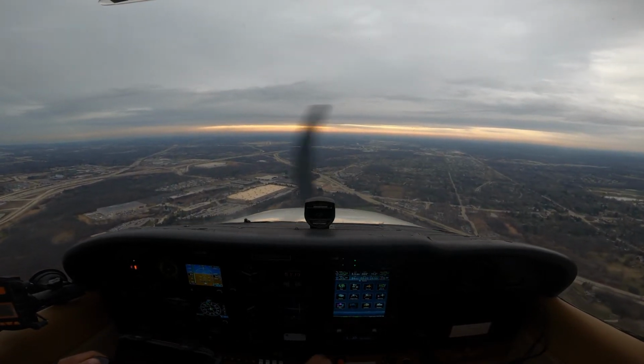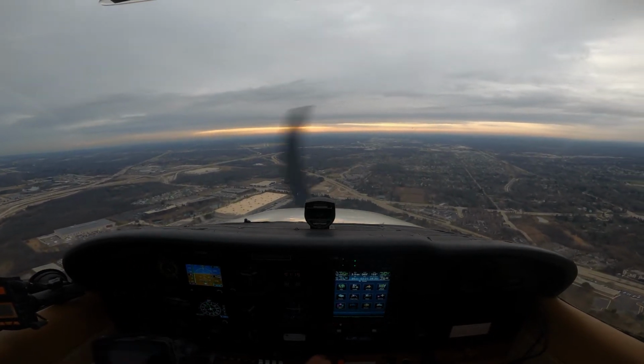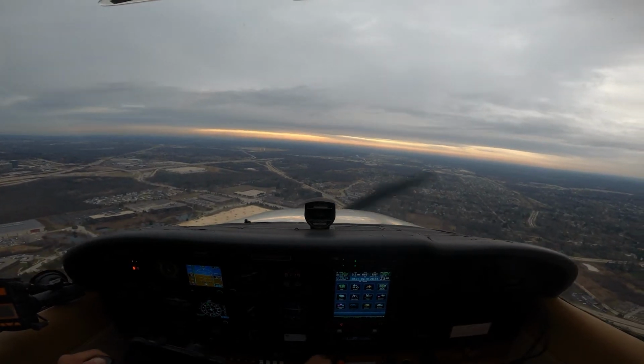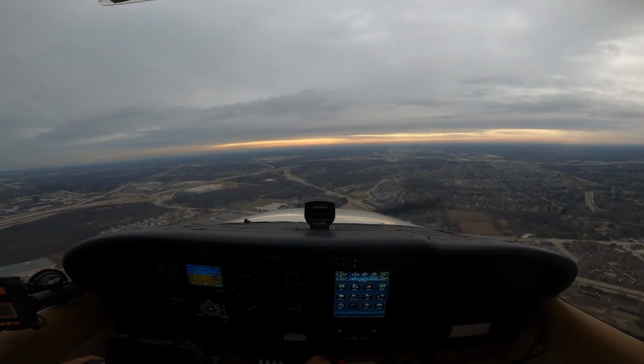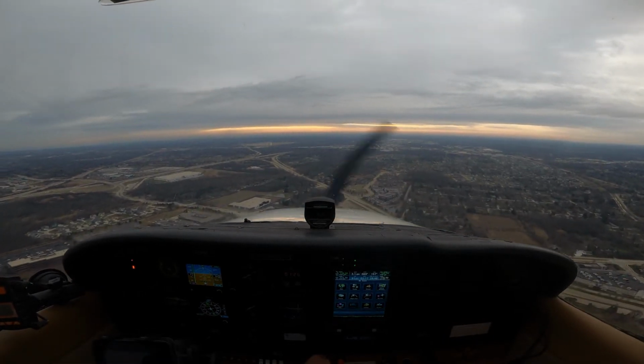Tower 4 Echo Echo, 3 mile final. Thank you. Tower 4 Echo Echo, runway 15 left, clear for the option, on the go, right turn out approved. Clear for the option, 15 left, on the go, right turn, 4 Echo Echo. 17 descending, 1280, how we're doing on our timer, about halfway there. Localizer's coming back in.